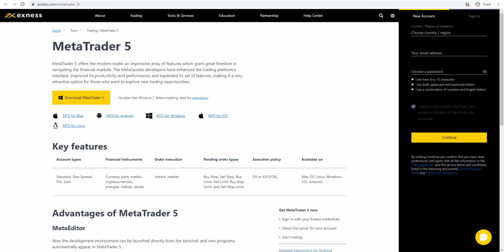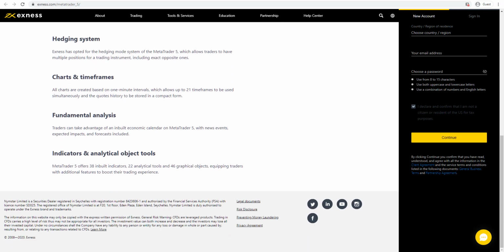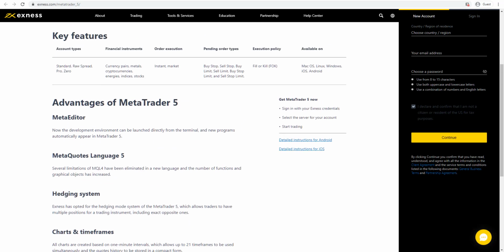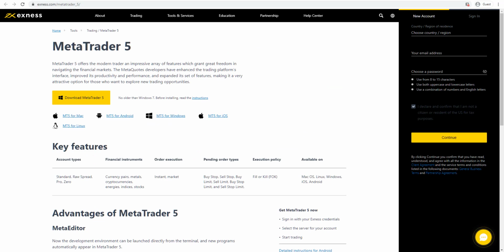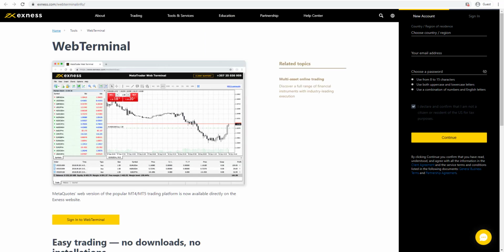The broker provides the ability to trade on the MetaTrader 5 trading platform, as we can see here for Mac, Android, Windows, iOS, and for Linux. You can see here different information is available, such as the account types you can use with MetaTrader 5, and charts and timeframes. And we're going through the trading platforms later on in this review. We can also see they offer the MetaTrader 4 platform as well for Mac, Android, Windows, iOS, and Linux. And they also offer the MetaTrader Web Trader Terminal.